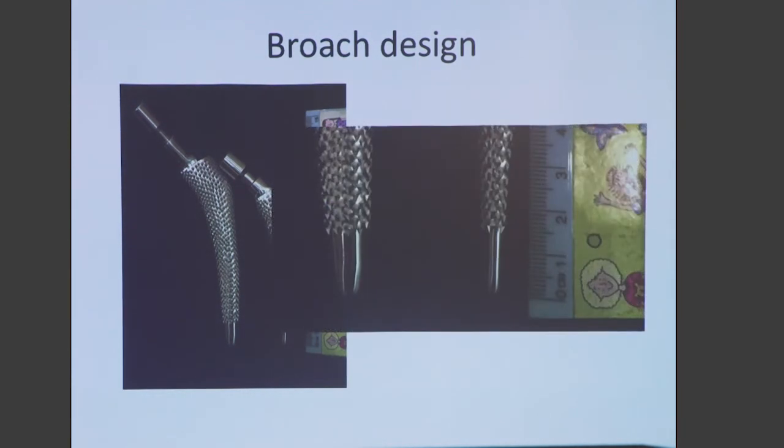And if we just blow that up, you can see that the teeth are much bigger than that bullet tip part of the stem. And the teeth are exactly the same as the envelope that the implant will take up. But the tip is not. So the stem is actually bigger than the broach at the end. So this is really, really important.